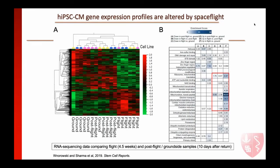Finally, we were able to preserve a sample of iPS cardiomyocytes at multiple time points during spaceflight for RNA sequencing. So this is conducting gene expression analysis of space-flown samples and comparing them to ground-side controls as well as post-flight samples, samples that were preserved after the cells returned back to the planet.